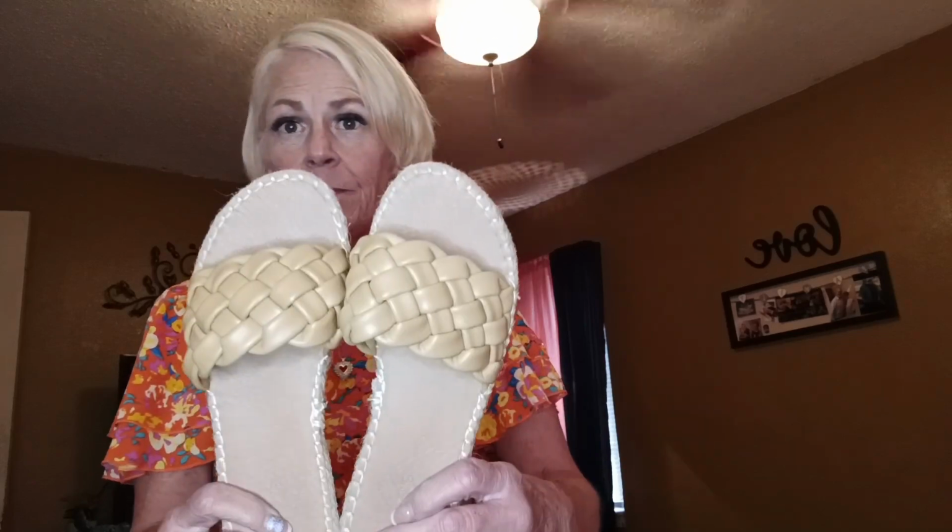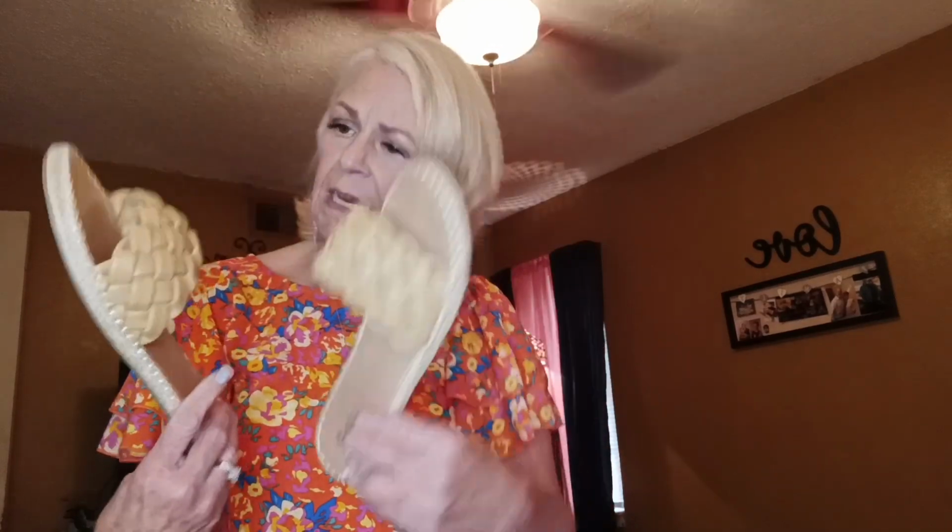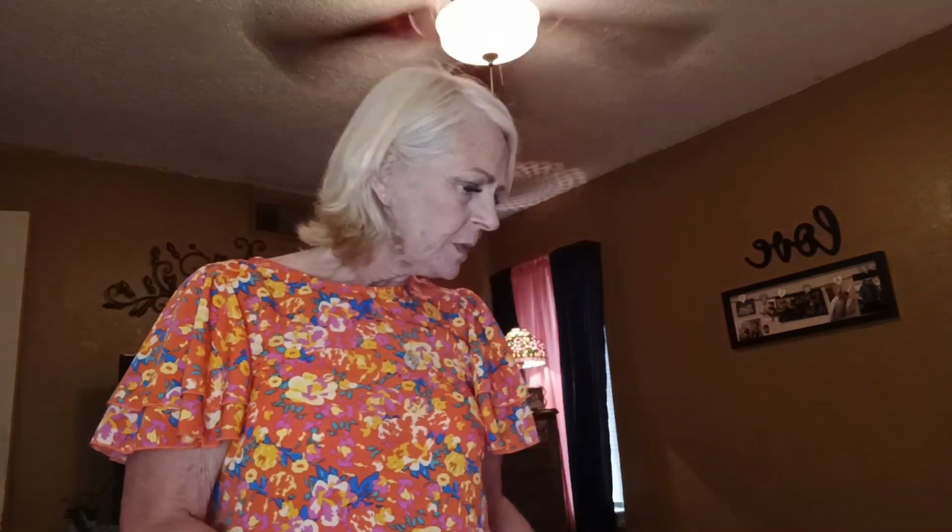First off, I found these shoes for $3.99. And they look brand new. Aren't those so cute? Just flat little sandals. I thought those would look really cute with either that army green dress that I got from Temu, or it'll look cute with the khaki one. The shirt that I have on today and my bracelet and my earrings came from Shein.